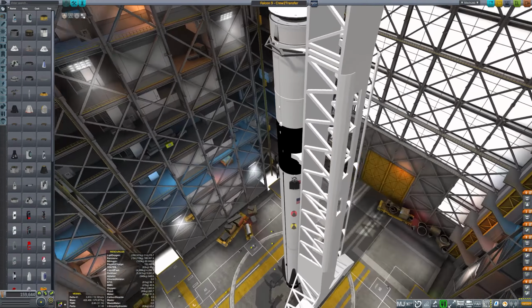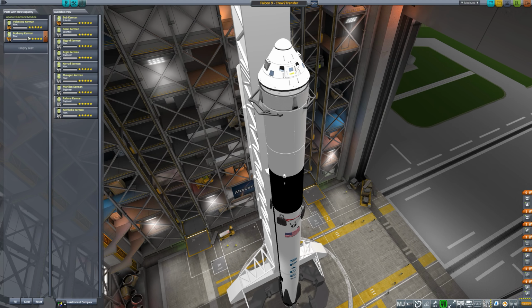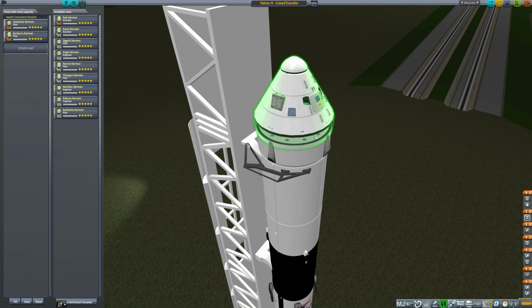We have a little bit of a makeshift capsule here because we don't have a very good replica of the Dragon, but we have our two pilots, Valentina and Burberry Kerman. They're going to pop up here into the vessel and they're going to be heading to the moon today.